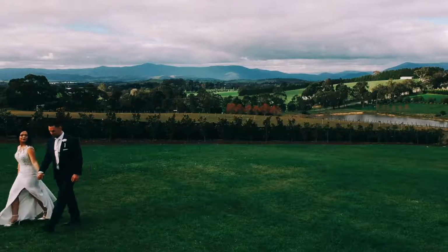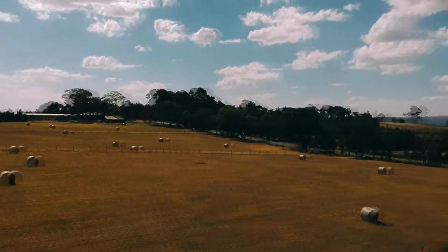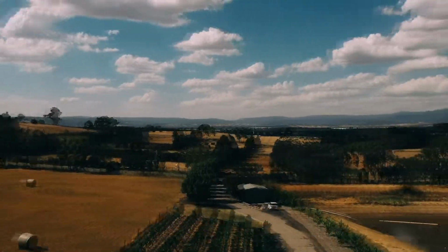This is the lower car park, but basically you've got the Hillsville Ranges in the background. To my left, if you have an outdoor ceremony here, it makes for a really stunning backdrop. And then you have sunset over the left side over here.